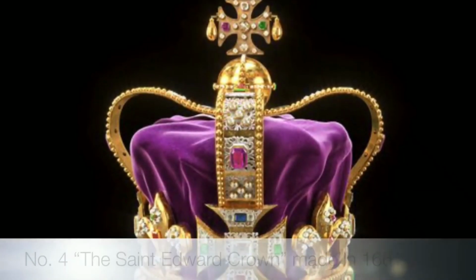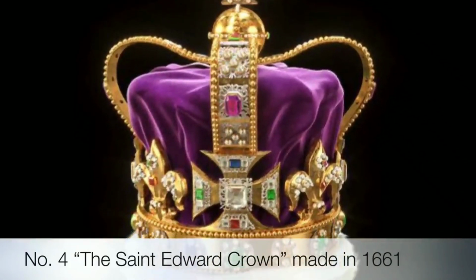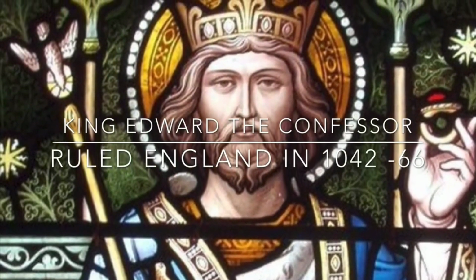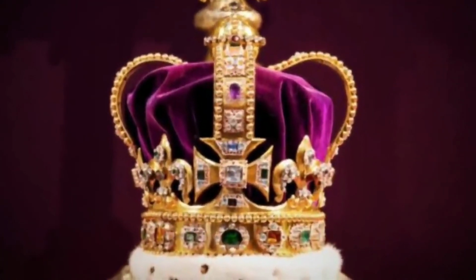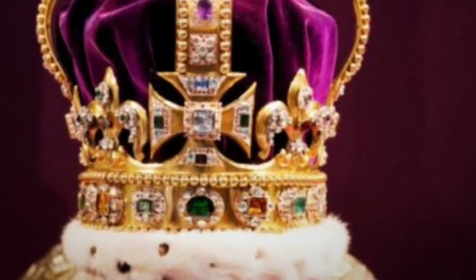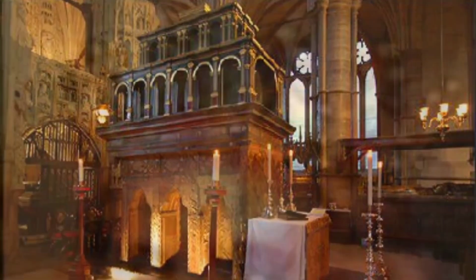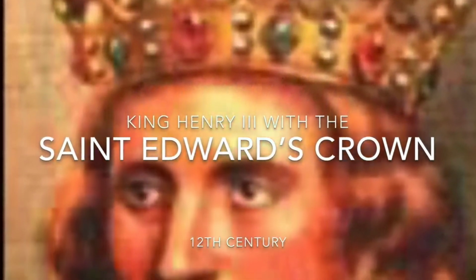Fourth on our list is St. Edward's Crown. It is the centerpiece of the crown jewels of the United Kingdom. Named after St. Edward the Confessor, it has been traditionally used to crown English and British monarchs at their coronations since the 13th century. The original crown was a holy relic kept at Westminster Abbey, Edward's burial place, until the regalia was either sold or melted down when Parliament abolished the monarchy in 1649.